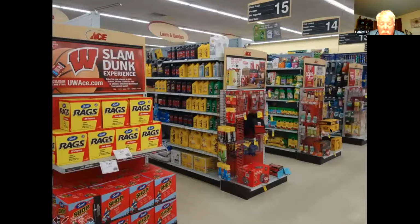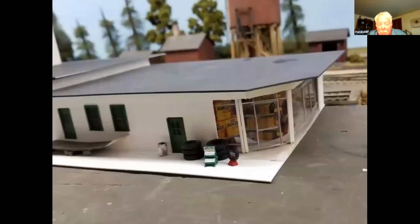Then I went to the local Ace Hardware, and I asked them if I could take a picture of their shelves to put inside the elevator, and they gave me a mystified look, like, what in the world is this going to be? None of them were model railroaders and didn't speak that language. But when they got over the mystery, they said, sure, go ahead. And it really worked out nice. Next picture. You could see the Ace Hardware shelves inside there. Okay, next picture. Shows it from another angle.